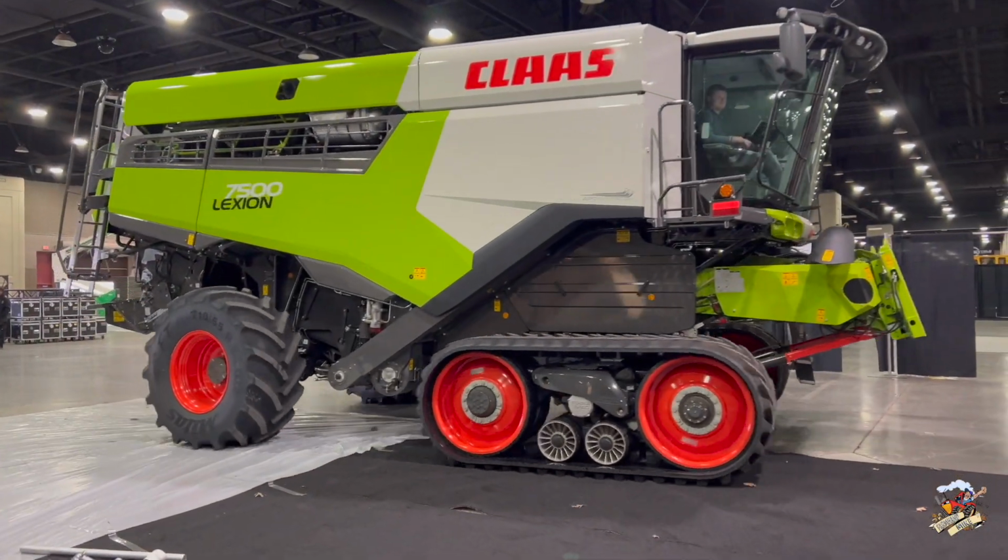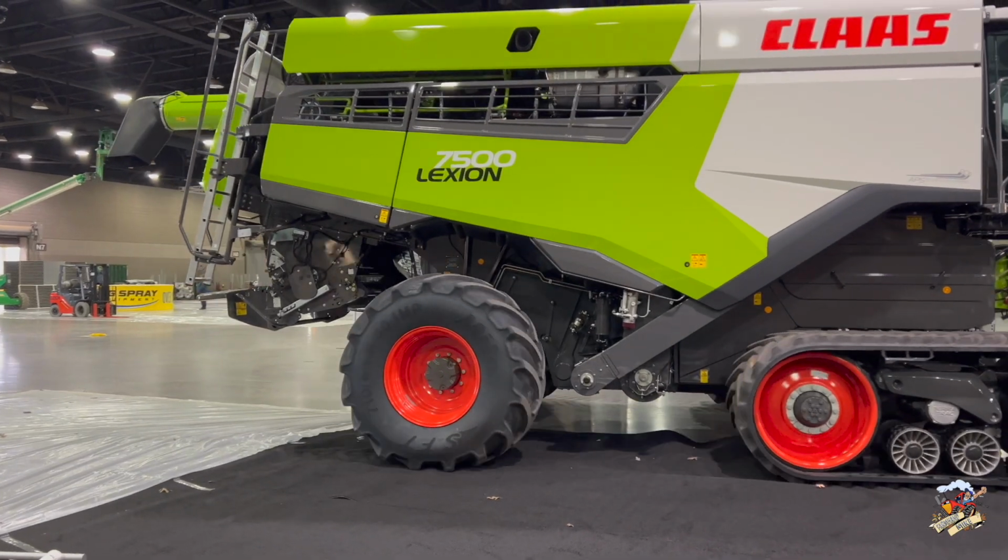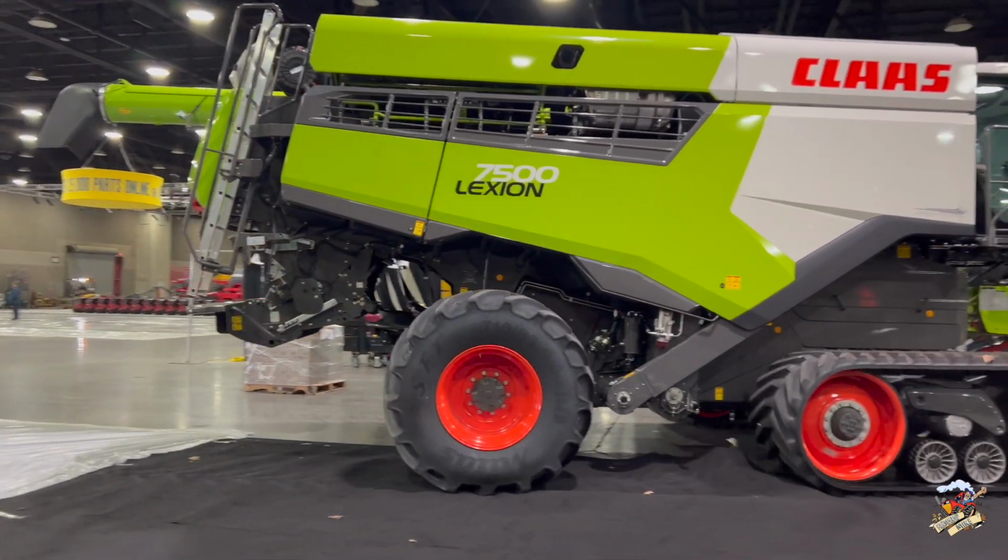And the carpet is done, but somebody's driving a combine across it. They didn't put the plastic down yet, and it looks like they are crinkling it a little bit.